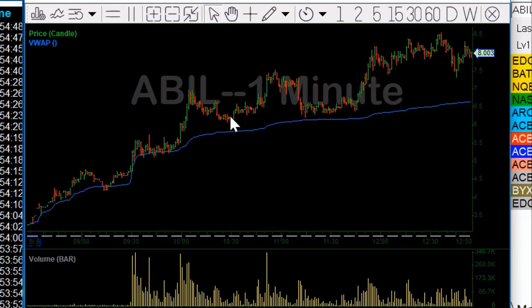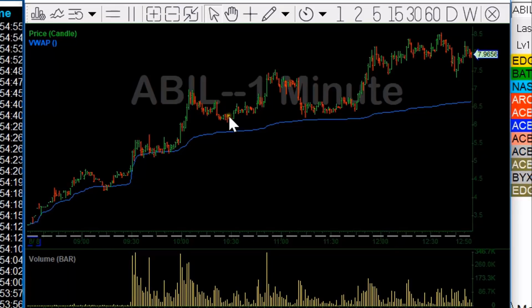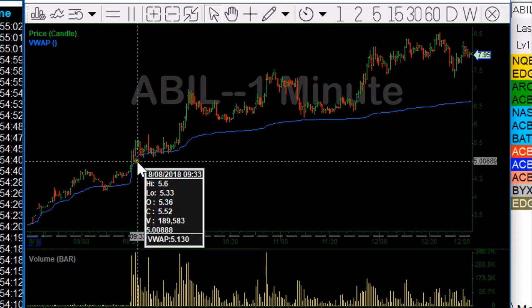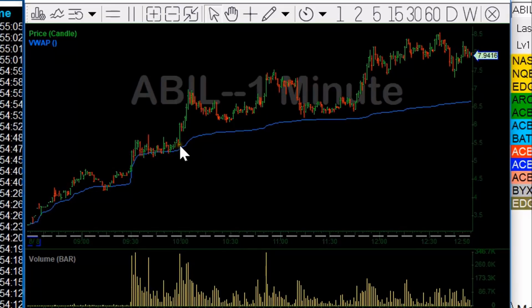They've got a short window left. They probably need the money in order to meet one of the check boxes on staying on as a listed company. The bottom line is it held VWAP the entire day, and that's one of the things that we look for, not fighting and taking advantage of this move.